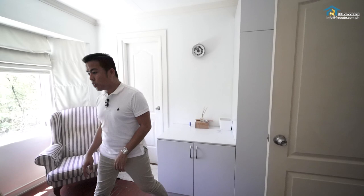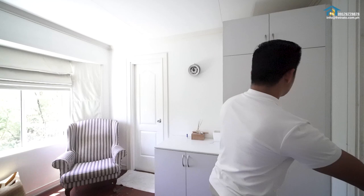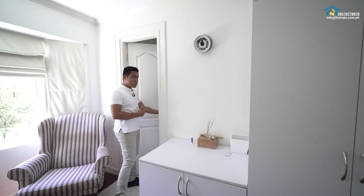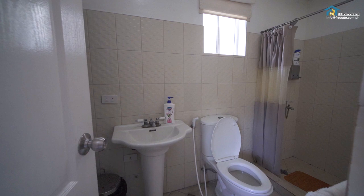But then again, you have this another side tables as well. And a lot of storage, modular storage on this side. Right? Okay? And this is the ensuite toilet and bath of the master's bedroom, complete with toilet fixtures. So we'll show you a montage because there's another storage on this side, okay?